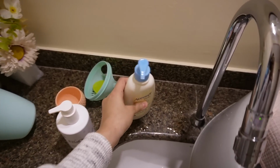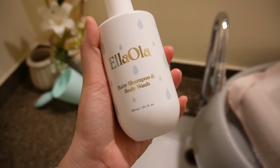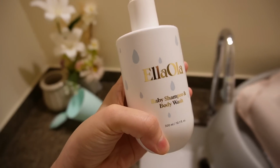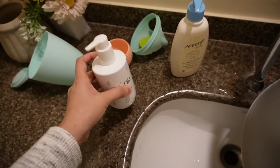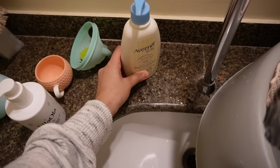So we use this. And then this is the head to toe wash, and then we also have the Ella Ola one. This is shampoo and body wash. This got sent to us. They sent it all the way from the US, so thank you so much. This is also really nice. It has no fragrance actually. We're using this one today, but usually this is the one we use for her. I really like it.